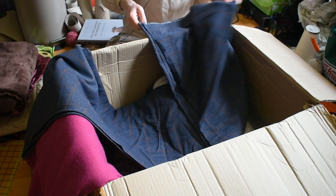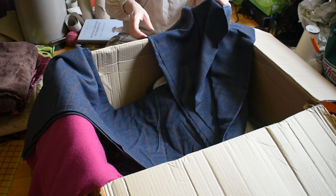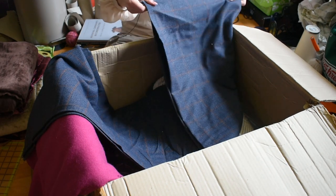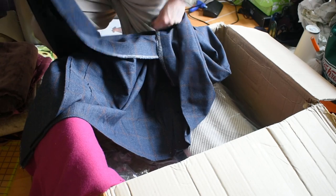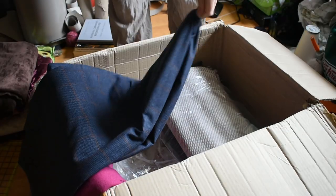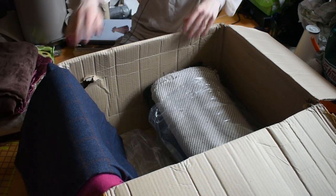Next we've got, this feels like a big piece. Am I confident about that? I am actually. This is a very nice suiting weight. Would not have assumed this had polyester in it. I'm sure I can do a burn test and confirm that, but maybe 3 meters? Measure. Yeah, a little over 3 meters. It would be great for vintage. It would be perfect for LARP kit.